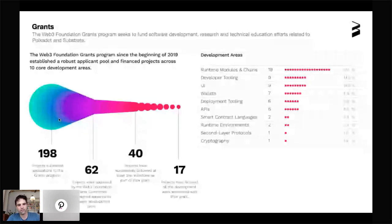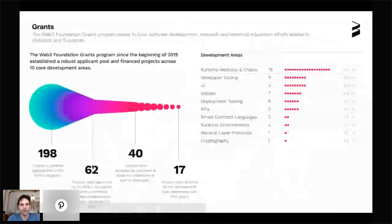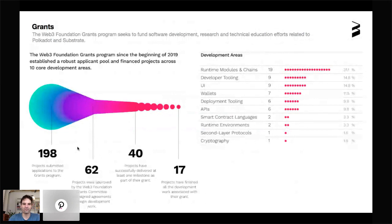There's been a total of about 250 applications, more than the 200 pictured here. Of those 250, we funded almost 100 different projects. We're about to do a blog post on our 100th funded project soon, which is super exciting. Of those 100 projects, about 50, just about half, have delivered their first milestone. So we're not just funding projects that aren't delivering, people are actually doing work, which is great. And now about 25 of them have actually completed the project, which is awesome.